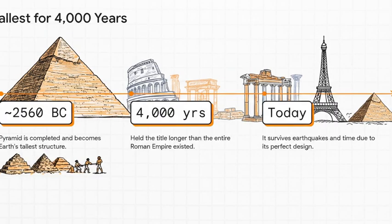It's really hard to wrap your head around just how long this thing dominated the skyline. For almost 4,000 years, the Great Pyramid was the tallest structure built by human hands on the entire planet. Think about that. It was already ancient history by the time the Roman Empire even existed, and it held on to that title until 1889 when the Eiffel Tower was finally built.